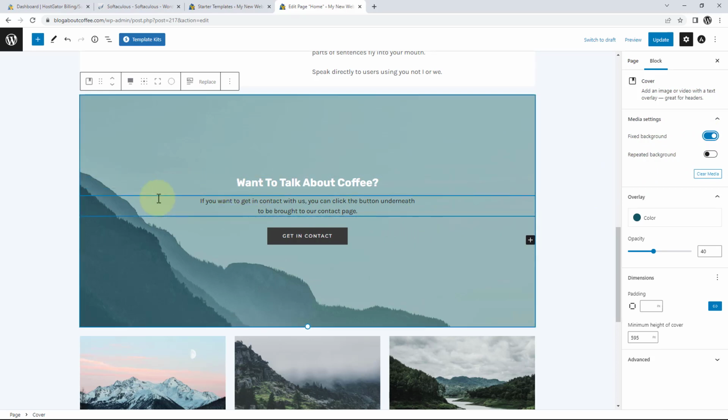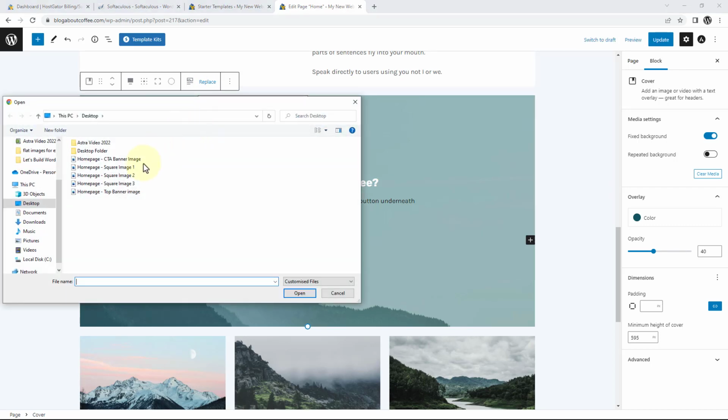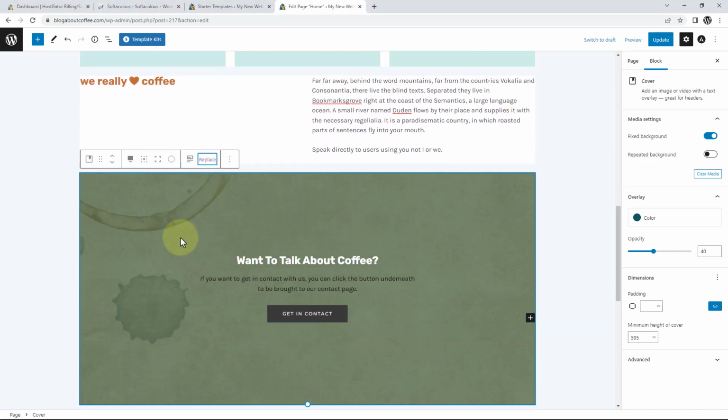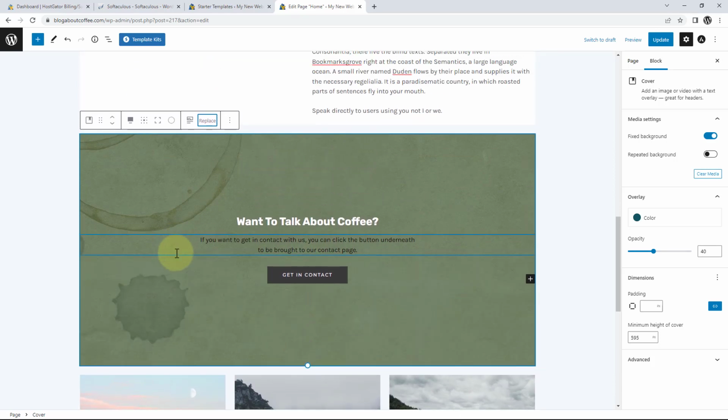Then to change the background image itself, we're just going to click on it, and then click Replace at the top. Now we're going to click Upload, find the image on our computer, click on it, and click Open. And once it's updated, if we scroll a little, we should see the parallax effect is still active on our new image. And now we're going to change our overlay color.